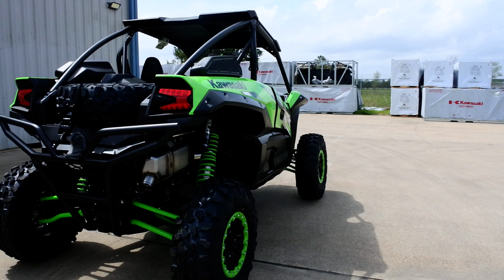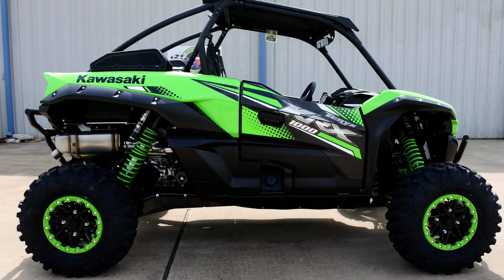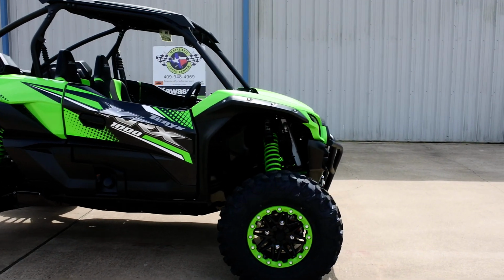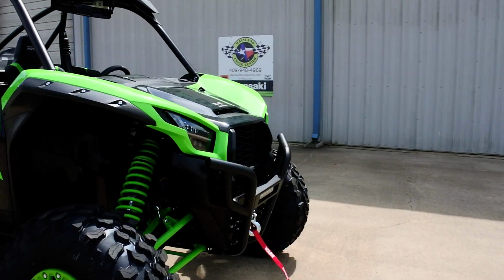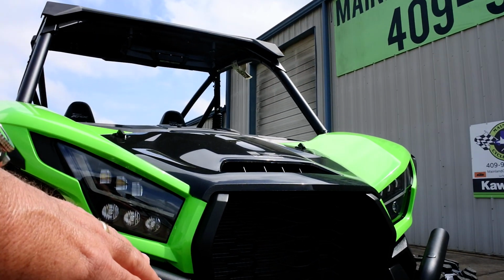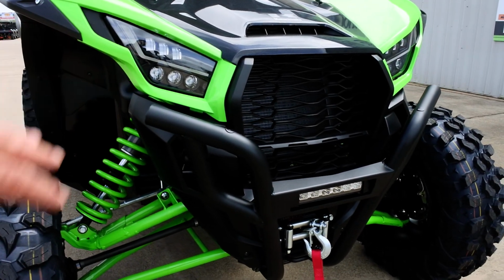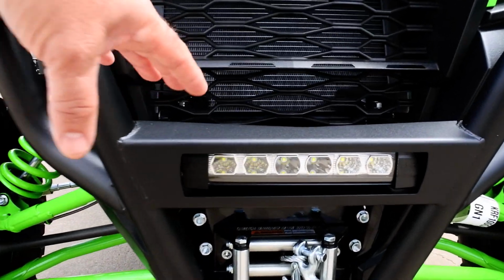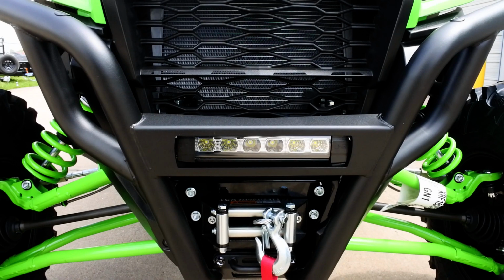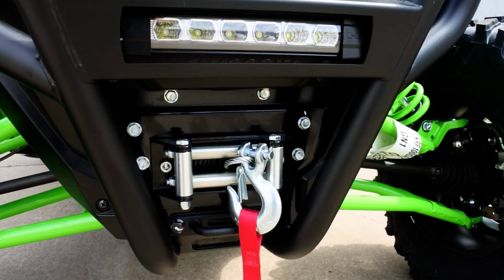So everything that's great about the KRX, hopefully you already are familiar with the KRX. We'll talk about some of the features of it, but first let's go ahead and get out of the way what's included on this X model. It comes with the Kawasaki accessory front bumper, the sport front bumper, and then it also has the Kawasaki accessory K-Glow 8-inch LED light bar, as well as a 4,500-pound VRX winch installed.